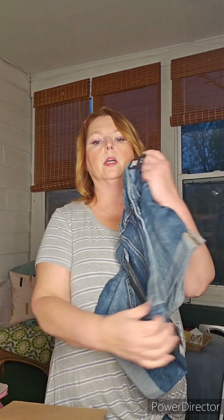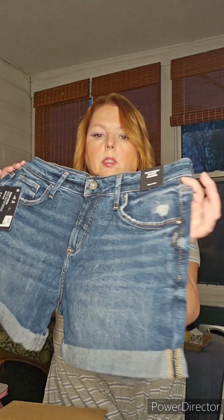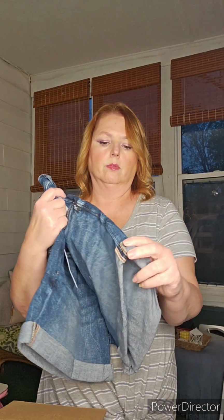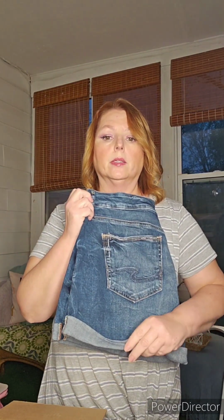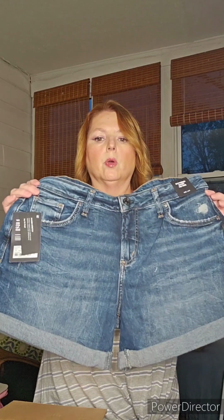By the Silver Jean Company is this pair of boyfriend shorts, mid-rise. Little tiny bit of distressing right there, that's all. It is folded up. The hem is sewn on both sides. I do prefer that because once it comes unfolded, getting it refolded in that exact way. Look, see, it's already coming. Are you starting to come down in the back? I'm not a fan of having to iron, and that would have to be ironed. So these may be a no-go for me.